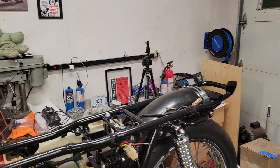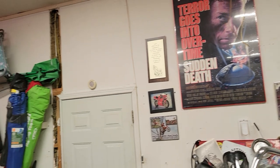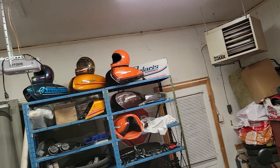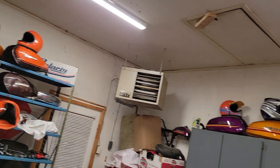Other than that, guys, not much else has changed. Van Damme still up on the wall. Collection of tanks got a little bit bigger. Most of these have damage and whatnot on the other side, so don't think that I'm hoarding everything.